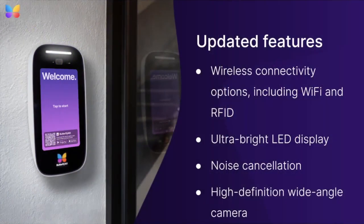Internally, they're engineered with the latest wireless connectivity technology, including 5G Wi-Fi and Wiegand inputs that offer low-frequency RFID. This allows users to choose the property access method that best fits their needs, whether that's through the top-rated ButterflyMX mobile app, secure PIN code, or convenient key fob or key card.